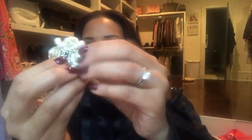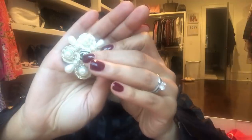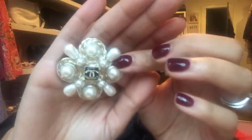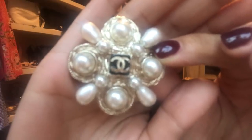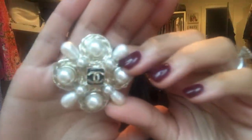By the way, I've gotten a request from a lot of you to film my brooch collection and different ideas for styling them. And this is another brooch that I just added to my collection. So, a beautiful classic pearl with the gold CC and black background there. But what I like about it is that it is both a brooch and it goes on a necklace. So you've got many ways that you can wear these. I believe that Chanel comes out with one of this nature, meaning a brooch or a pendant on a necklace, with many of her collections, at least once a year.